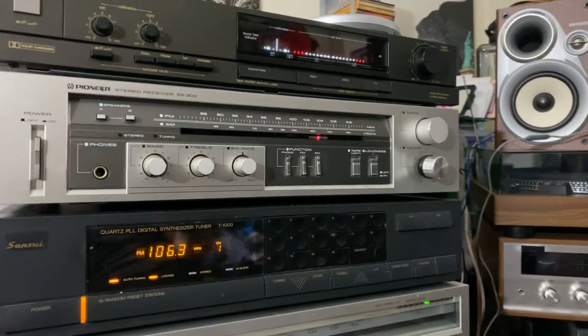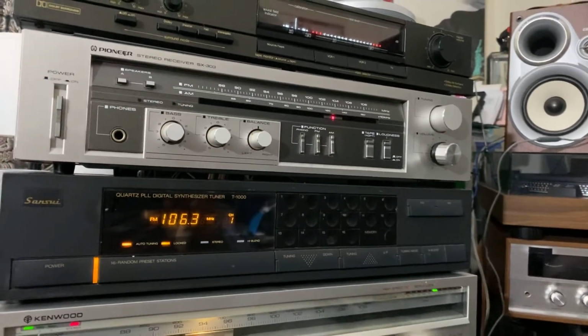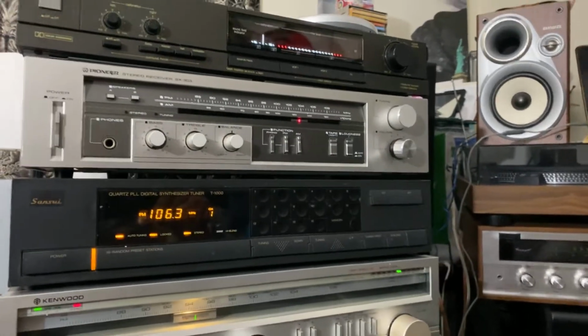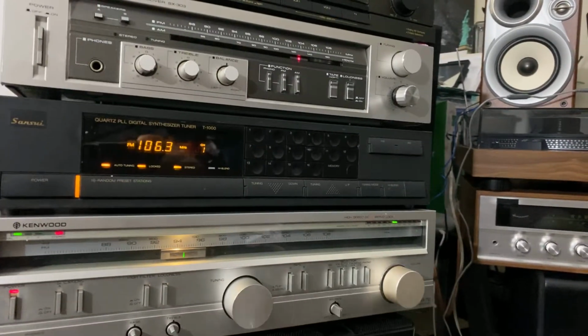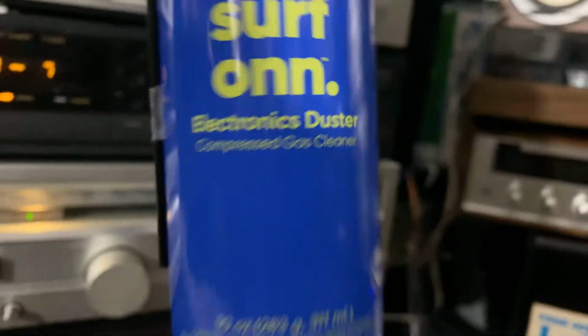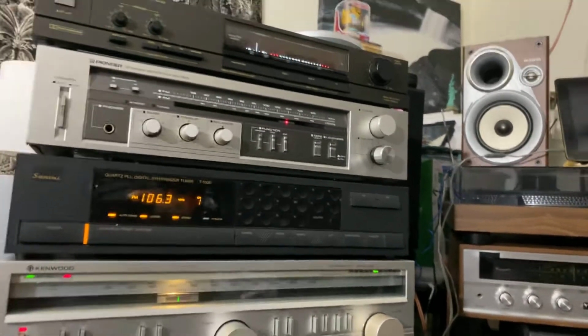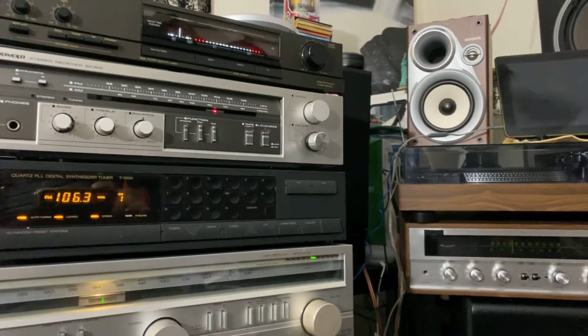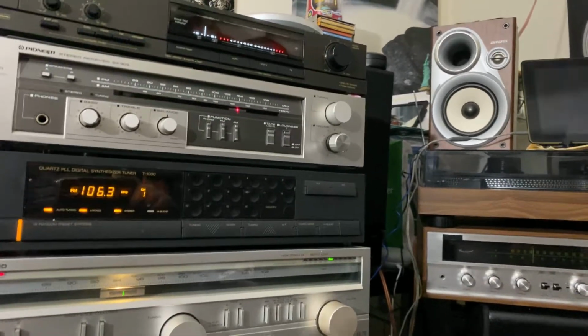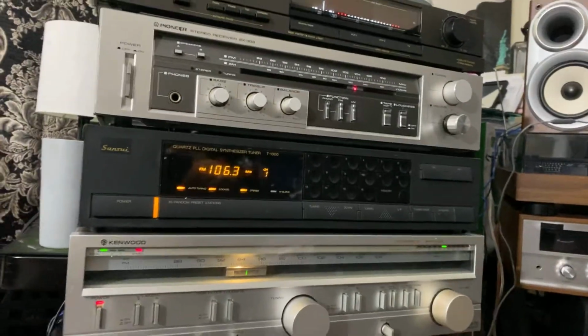So I had to buy an electronics duster. Let me just show you guys. It comes in a tank like this. Electronics duster. I use that for cleaning my components, my system, my stereos. I open them from time to time, dust the inside of the receiver all out, and clean my receivers. So that's good stuff.